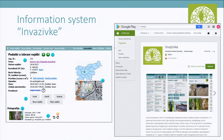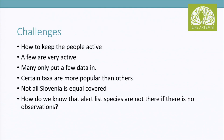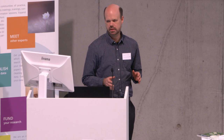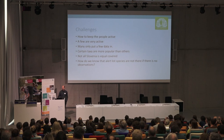So we started with the preparation of the information system, Vasilka. And now we have more than 12,000 observations. However, there were certain people who were more active and some who are not very active. We were still thinking about how to get them active, or find a new source of people putting in data. Some people are more interested in plants, and as an entomologist, I'm sorry that there are not so many insects in the database. Not all of Slovenia is equally covered, but the good part is that especially in the hotspots where species are introduced, in urban areas, the most observations were done. So that's really good.